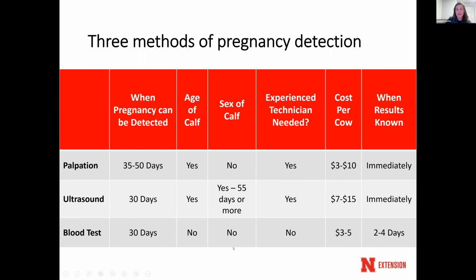Now, keep in mind that when we do send those blood tests out, we can't make a decision right there chute side on if we are going to send that female out to pasture or sort her off. We're going to have to work those animals again. And so keep in mind that that is a great and viable option. It's a little cheaper, but we do have results that come a few days later. And so keep that in mind when you're thinking about some of these strategies. If you're working those animals again, this might be an option.